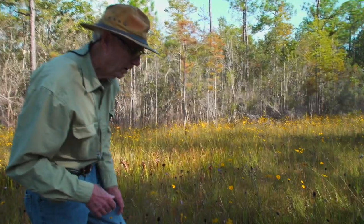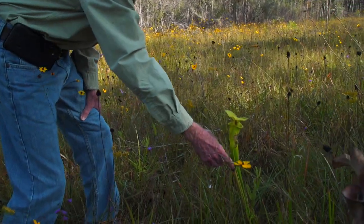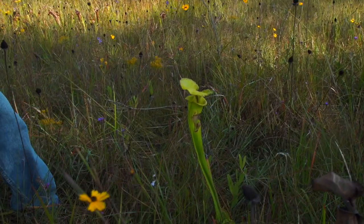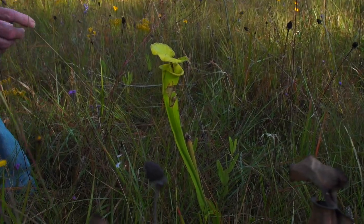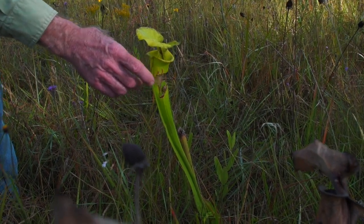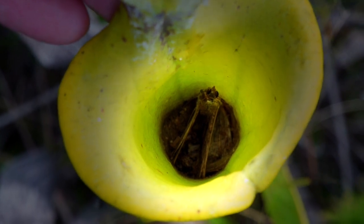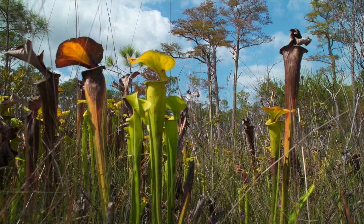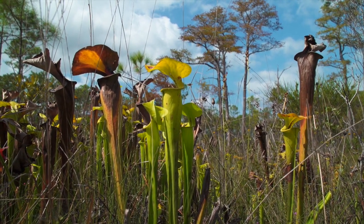We've reached the level of the bog now where we come to that icon of Florida's carnivorous plants, the yellow pitcher plant. This is the one that grows tall like this, and we have quite a patch of them in this particular bog. But this is the one that, of course, takes insects down its gullet. They don't come back out. They get digested. The pitcher plants are the genus Sarracenia. This one is Sarracenia flava, the yellow pitcher plant.